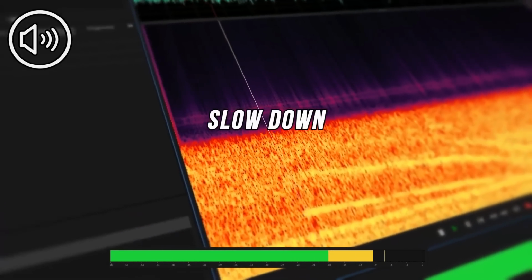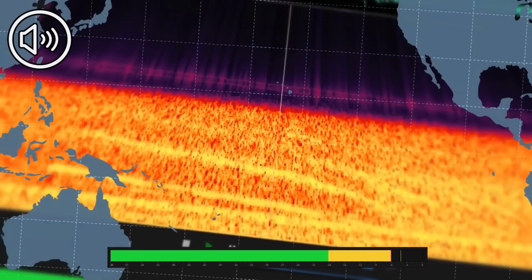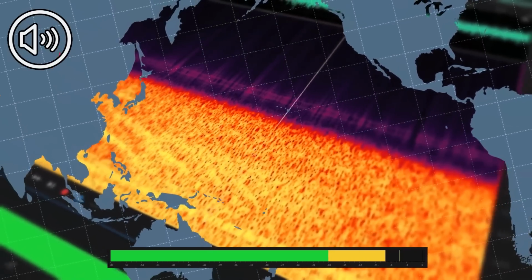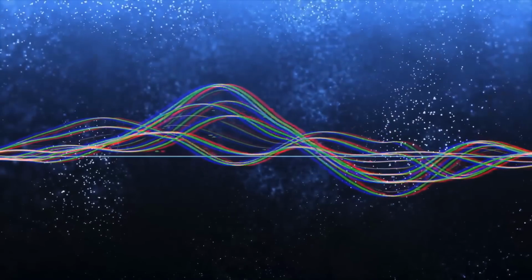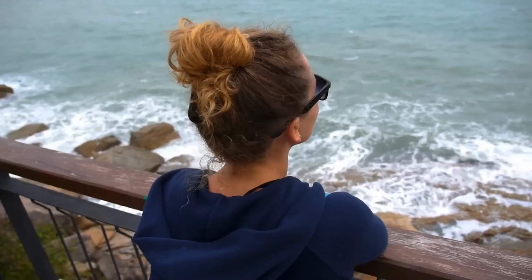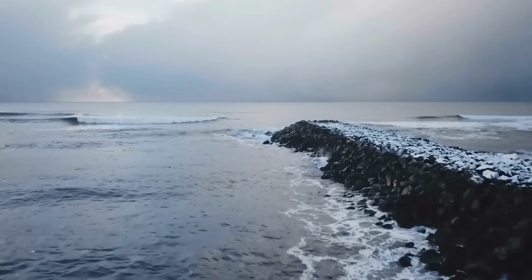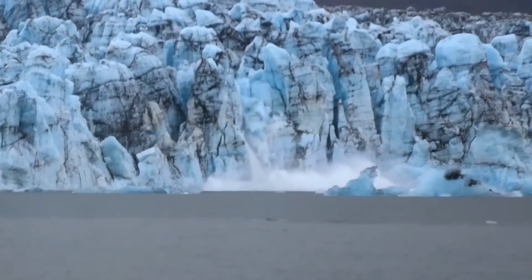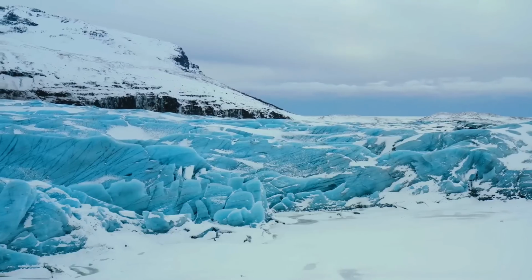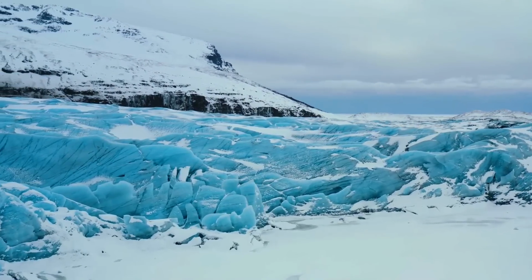Slow down. That's the name given to a sound recorded in 1997 in the equatorial Pacific Ocean. The sound was called this way because it slowly decreased in frequency over 7 minutes or so. It's been picked up a few more times since it was recorded for the first time. The source of the sound isn't very mysterious. Most likely, it was produced by a massive iceberg that became grounded in Antarctica, or it was caused by moving ice. By that, I mean the friction produced by a large ice sheet moving over land.